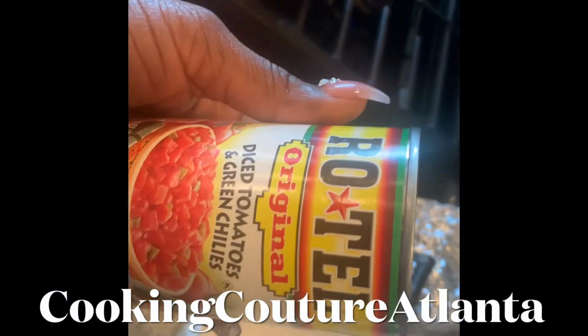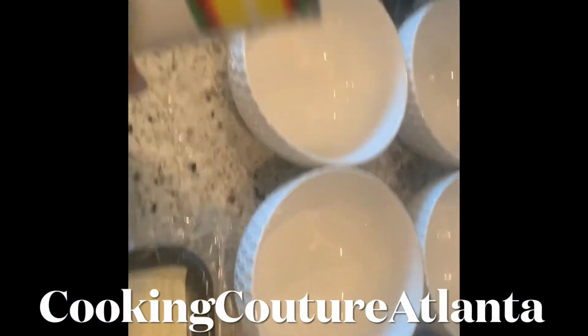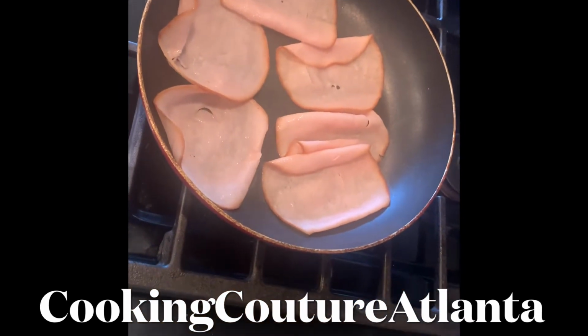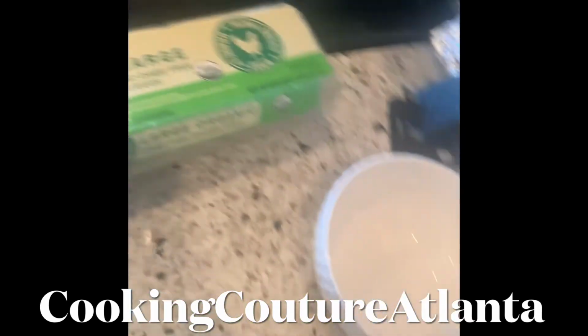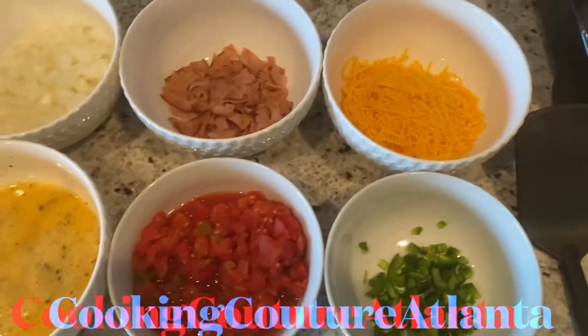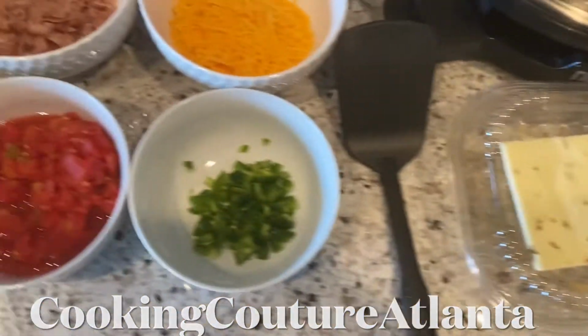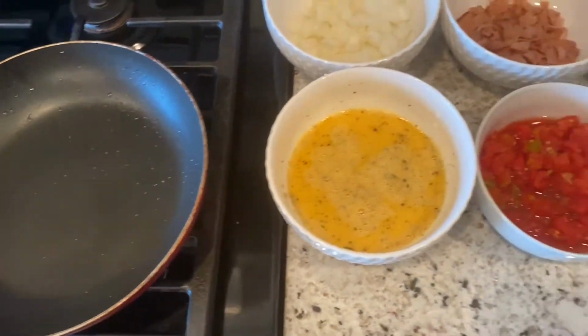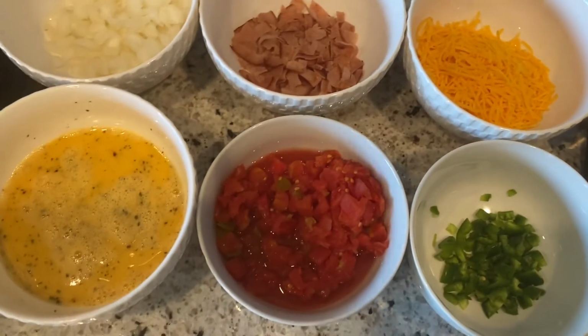Okay, look what I just found in the pantry. I'm about to make me a little southwestern omelet here. I'm gonna fry up this turkey. I got this. I'm about to make this happen. So I got it together. I think I got it all the way together. And I am about to make a really dope omelet here.